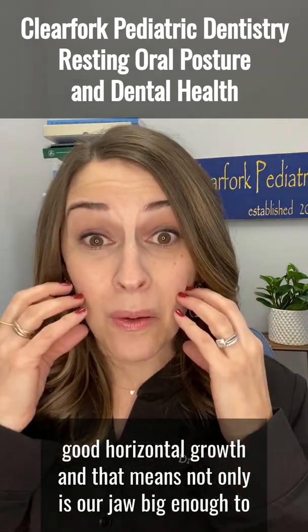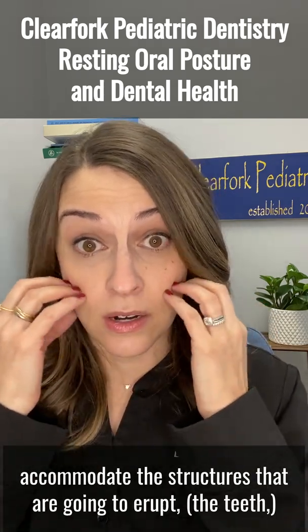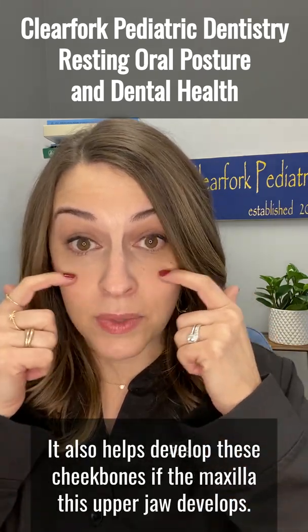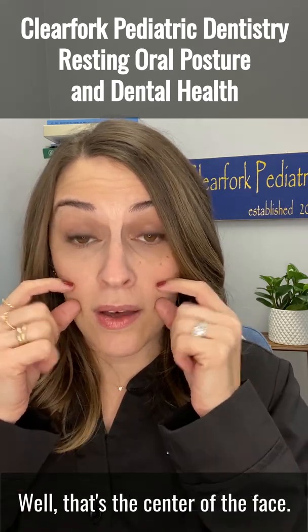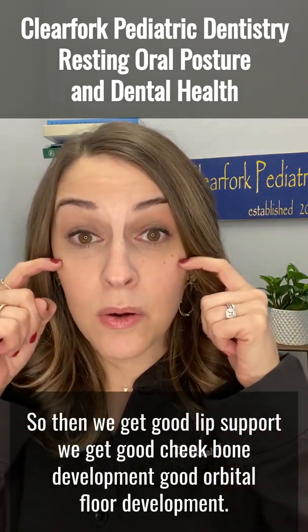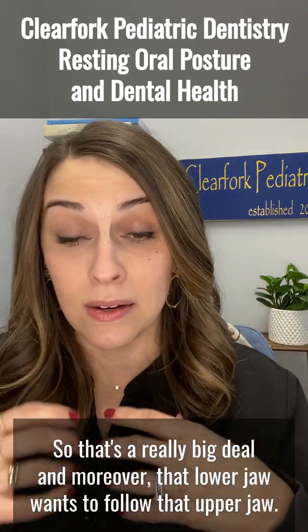And that means not only is our jaw big enough to accommodate the structures that are going to erupt, the teeth, right? We see less crowding, but we also get good lip support. It also helps develop these cheekbones. If the maxilla, this upper jaw, develops well, that's the center of the face. So then we get good lip support, good cheekbone development, good orbital floor development. So that's a really big deal.